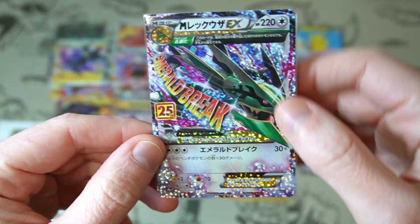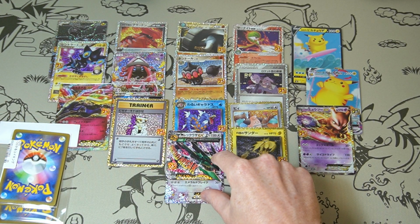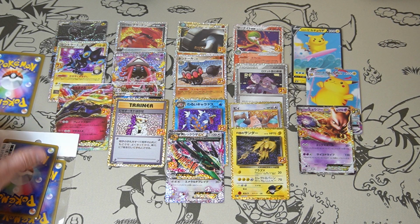So that's pretty cool. That is a nice looking card. It's so intense and glittery. I like that one. Yeah, I thought that would be more expensive as well, but kind of weird. All right. Let's save this one for last because that's my favorite one.